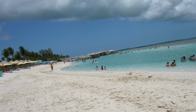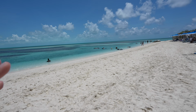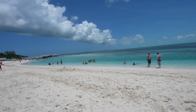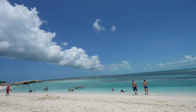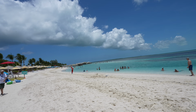There's a lot more people down there. So the further away you get from all the amenities, the less populated the beach is gonna be, if that makes any sense. Water's gorgeous though, I will say that. The water is gorgeous. It is just ridiculously hot outside. There's hardly any clouds, so there's not too much relief from the sun. Any little cloud that we do get, there's an instant temperature difference and it feels glorious. It's just really hot outside.